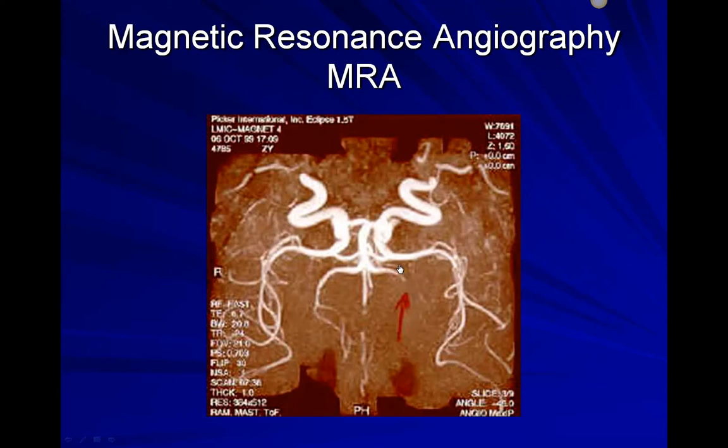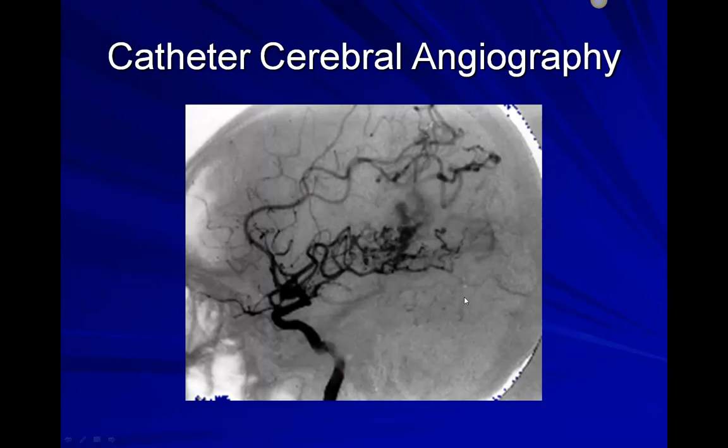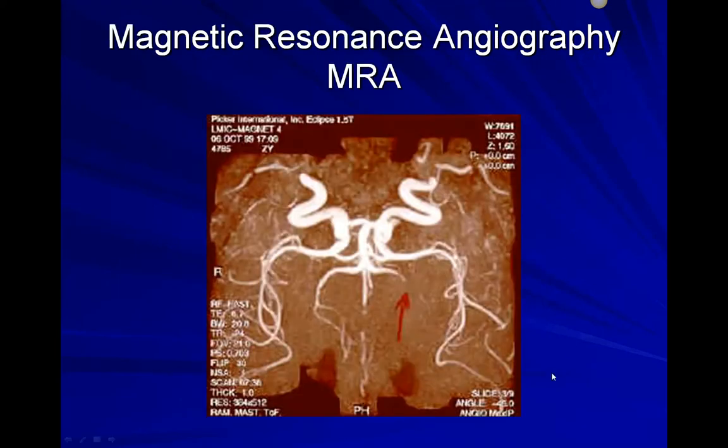The advantage of doing catheter angiography is now I could move in there with my catheter and maybe open this area back up by putting a stent in. If we have an aneurysm, I can put in a coil so that it would block off and make that area more stable. So the advantage of catheter angiography, even though it's much more invasive, is it can be diagnostic and therapeutic, whereas if I do an MRA, I can find what's wrong with you. I may not be able to fix it without doing a catheter.